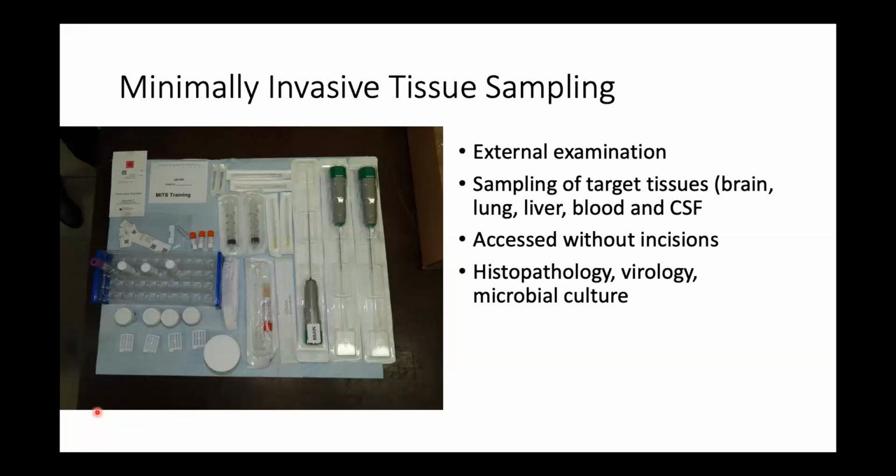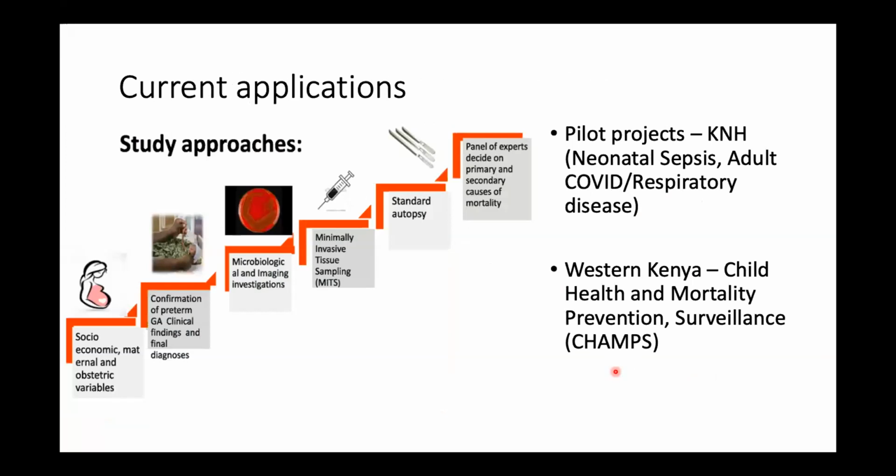So the next best approach is a minimally invasive technique where we use core biopsy needles and additional needles to obtain specimens for a pathology-informed cause of death determination, where we can perform histopathology, virology, and microbial culture. And to put this in context, this is the usual flow of information in projects where we are applying minimally invasive and generally autopsy research. We aggregate information from socioeconomics to clinical and laboratory testing, combine that with information from minimally invasive sampling and standard autopsies, and then present all this information to a panel of experts to decide on primary and secondary causes of mortality. So we have pilot projects going on in Kenyatta National Hospital and Bagathi, focusing on neonatal sepsis, adult COVID, and in Western Kenya, some of you may be familiar with the CHAMPS protocol.